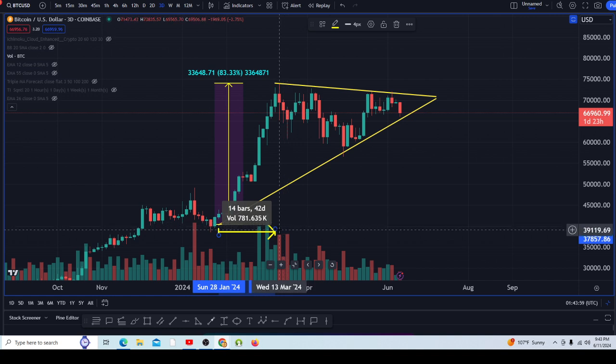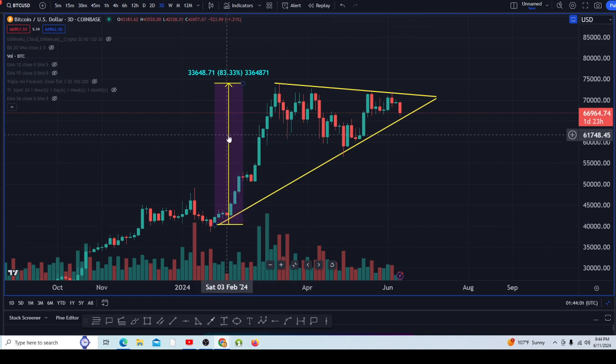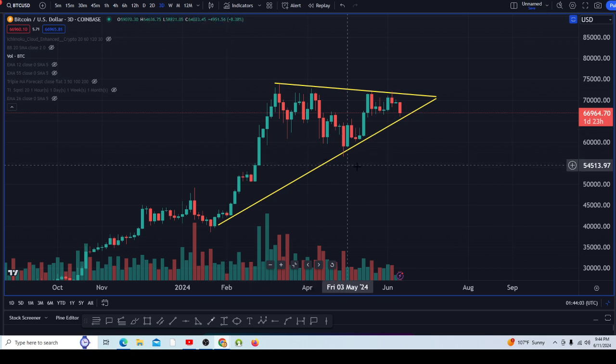Now, when that does happen, from a healthy chart and from a healthy market standpoint, we like to see consolidation and we like to see digestion of that. That's exactly what we still have here. We have our high, we have our low, we have our lower high, and currently we have our higher low, and we are still tightening in this pattern here.